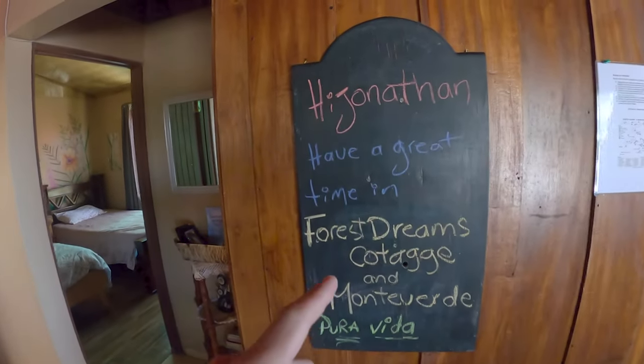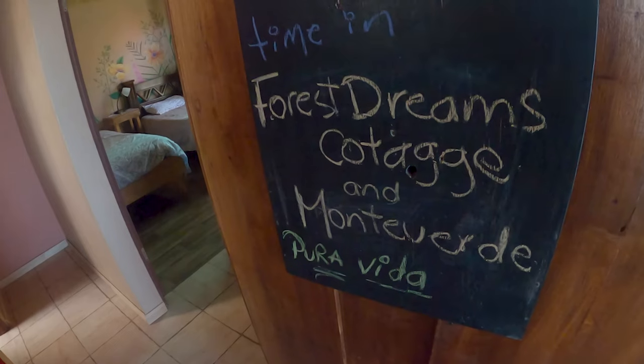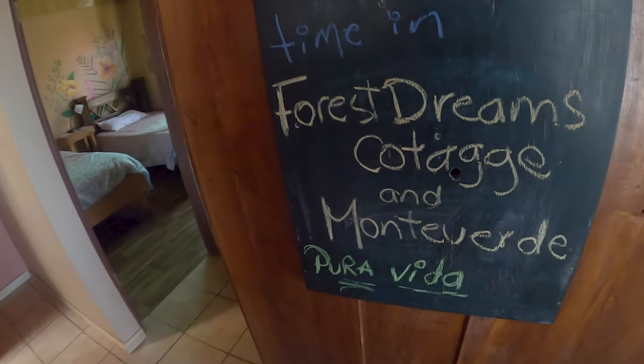So we've just arrived at our little cottage here in Santa Elena, and it is absolutely beautiful. We've got a personalized message on the wall just here, welcoming us. And of course the Pura Vida, which is like the Costa Rican mantra, it means like pure life. But the best part about this place has to be the view from outside our door. Come check this out.